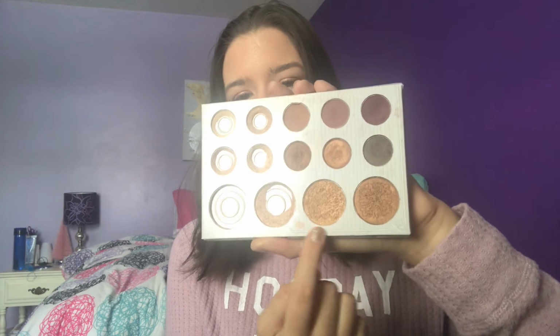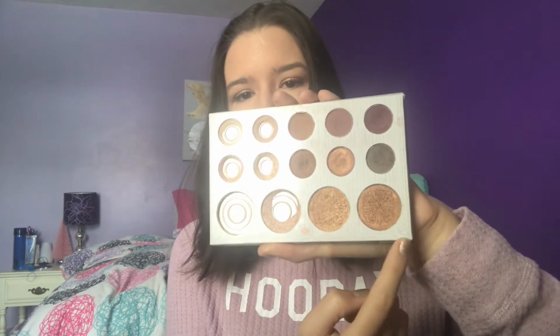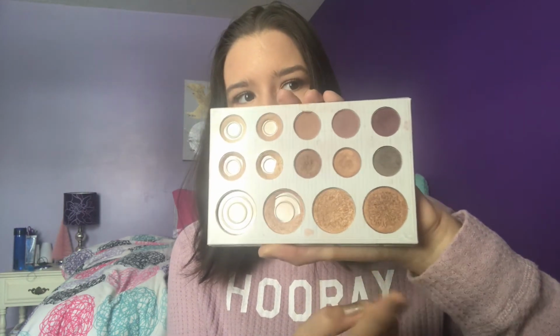And then these ones, I feel like I could use all of these on my lid. This darker color I'll probably use on my lid the most, so it'll be interesting to see when I actually pan this, how much of a pan I get. I don't know if I'll actually use up this whole shadow in this year, but I'm really excited to see how this goes and everything like that. I'm super excited to see where this goes.